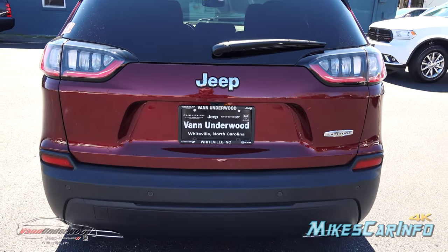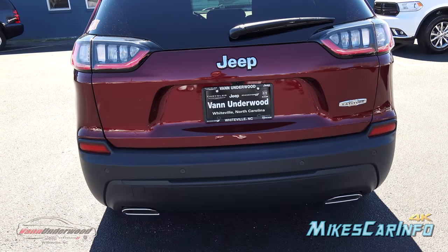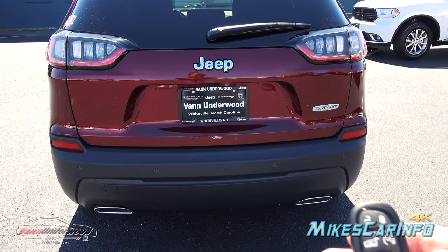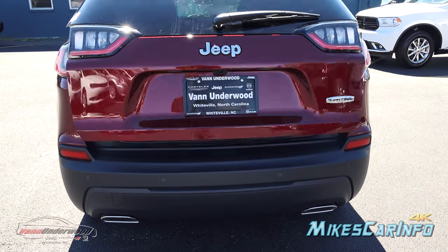Okay, so the power liftgate, there's a button under there, but we can go ahead and use the key. Let's use the key this time. So we just double tap right here, and it'll go right up for us.